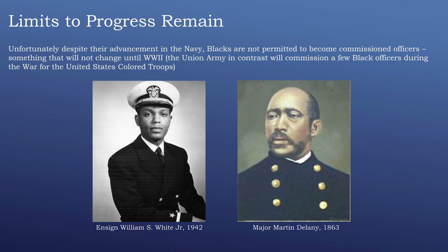If you say to them, is it okay to have a black Navy officer who would be giving orders to blacks and whites? Is that okay? Well, for many, the answer is no. So because the Army is segregated, they are allowed some officers during the Civil War. Because the Navy is integrated, they are not allowed any commissioned officers and will not have any until World War II. That's one of the first of 12, Ensign William White. So that's one of the paradoxes of the way the Army and the Navy are set up during the Civil War.